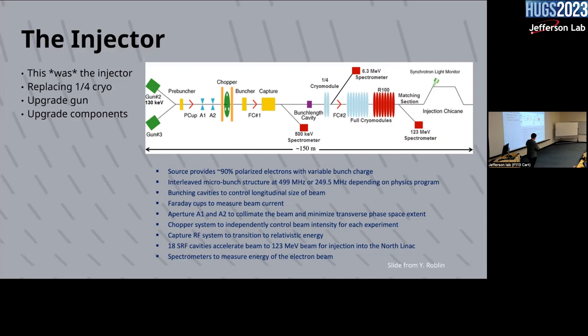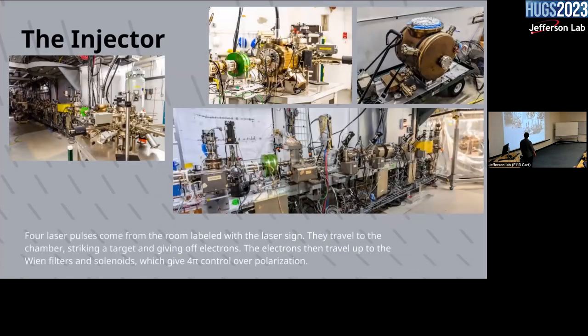So anyway, you can see some of the details here, right? Up to 90% polarized electrons and different components. I'm going to walk through part of it, right? So this is the old gun, also from another angle up there. That's the old gun. This is the new one, which is now actually installed.